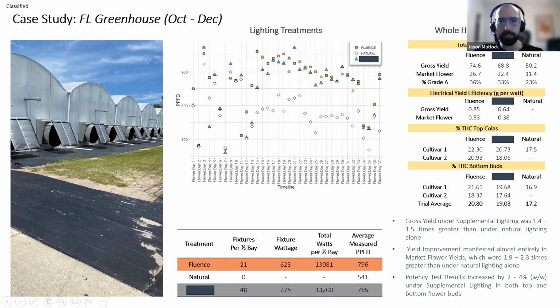When we looked at the harvest metrics, we looked at total yield, just everything that came off the plant that was flower. That's our gross yield. We looked at market flower, so that was material that they selected based off of size and appearance. So we could measure the percentage of the grade A, the market flower, compared to the total yield. We looked at that both in terms of just raw yield and yield per unit energy. And we also looked at the THC content in both the top colas and the bottom colas, and then just the whole plant in general.